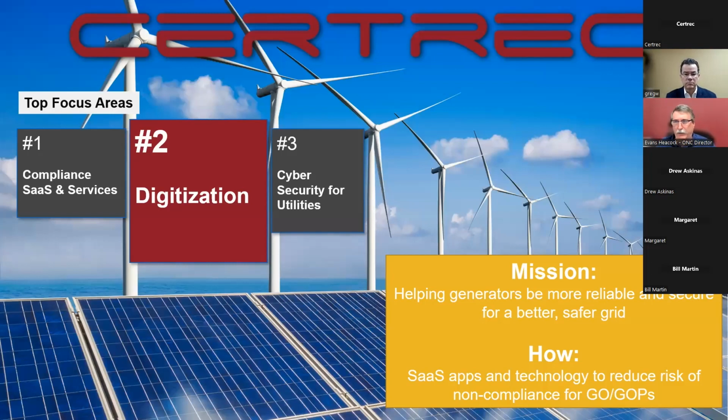And here at Surtrac, we're focusing on multiple things for power generation. Again, it doesn't really matter what your fuel is, wind, solar, gas, nuclear, whatever it might be. We do a lot of compliance type work using SaaS applications and various services. Today, we're going to be focusing on digitization. That's really what Fisher Block is doing. It's converting analog type signals to digital signals that can then be processed and looked at for helping folks understand what may be going wrong with their equipment out in the field, and then also looking at cybersecurity for utilities. Of course, we want to help generators be more reliable for the grid, and that's really what NERC's all about, to have a reliable grid. And then a big part of that is via SaaS application and technology to help reduce the risk of non-compliance for GOs and GOPs.